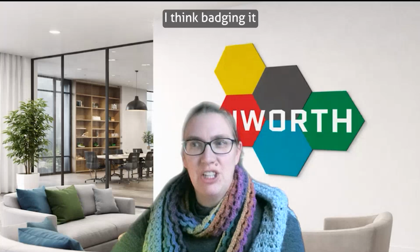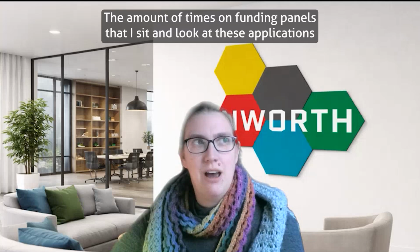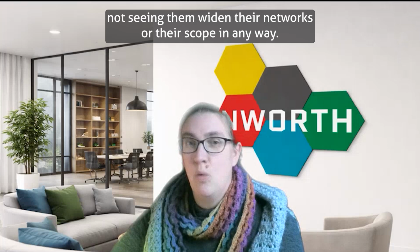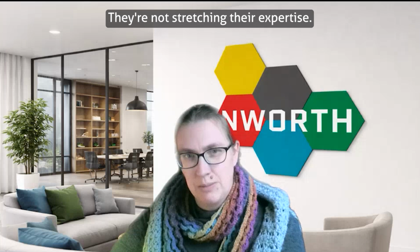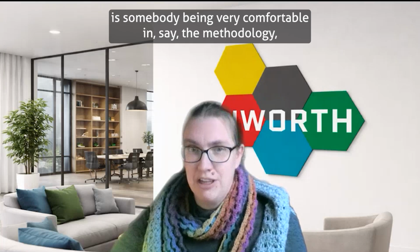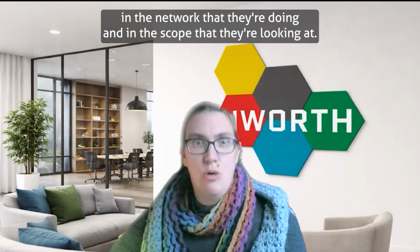I think badging it too much as a project rather than a fellowship. The amount of times on funding panels that I sit and look at these applications and say, but why is this not being put forward as a project? I'm not seeing the individual develop themselves. I'm not seeing them widen their networks or their scope in any way. They're not stretching their expertise. What I don't want to be seeing as part of a fellowship application is somebody being very comfortable in, say, the methodology, in the network that they're doing this in, the scope that they're looking at.